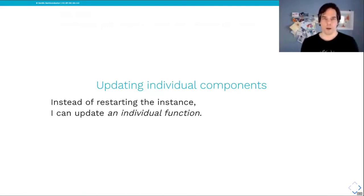And if the update is actually problematic and creates a bug, then it's very likely that it will only affect this small function. Even if that function crashes, not the entire application service will crash. Only this function will crash, and a small component of my solution might be affected, not the entire solution.